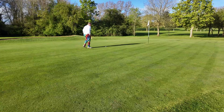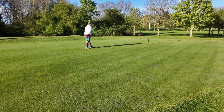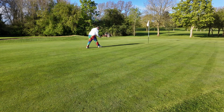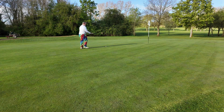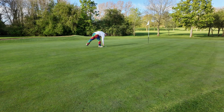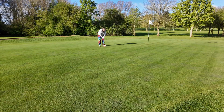Could have put a little more juice on that, but as I said, green had just been cut and the previous one was very quick. So I think, based on the chip, this is going to go slightly right to left. So we are aiming this 6 inches outside the right edge. Let's not do anything silly with it, huh?